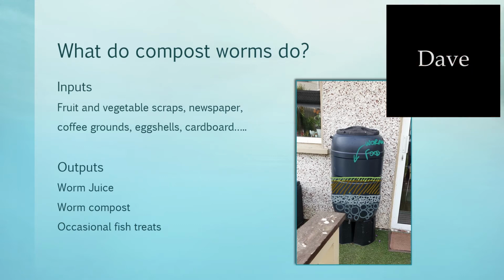I'd imagine so. So the worms obviously reproduce themselves? Absolutely. They self-regulate their population depending on how much food you put in. Right. You put in more food, there will be more worms. And they will eat their body weight every day.